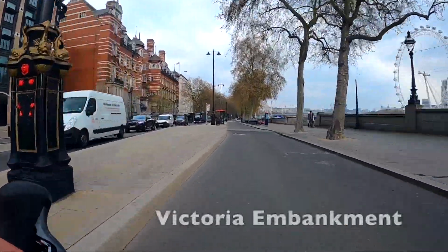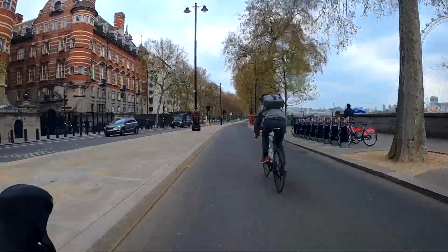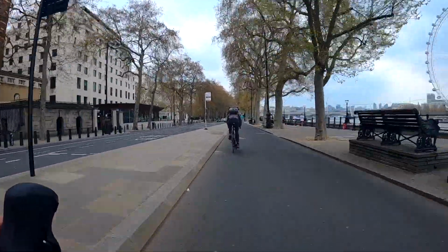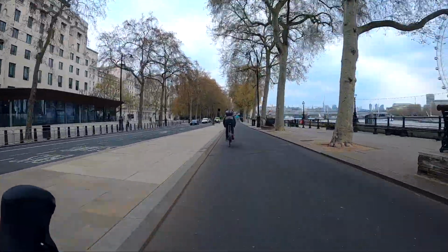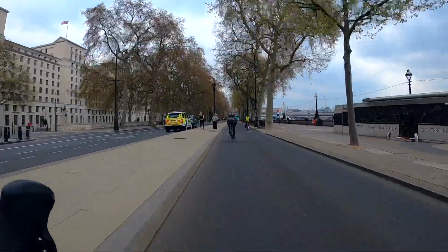Now you wait for the traffic lights here and you head right down the Victoria Embankment. You've got the London Eye there on your right, and on the left that's Norman Shaw building, so that's another parliamentary office building. Yeah, this is a really good cycleway. It's probably one of the best in London. It's really the gold standard.